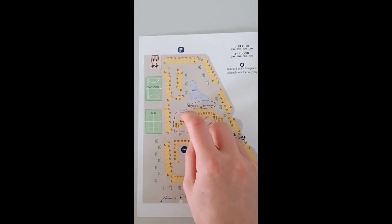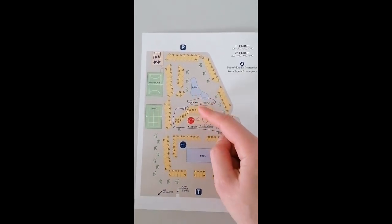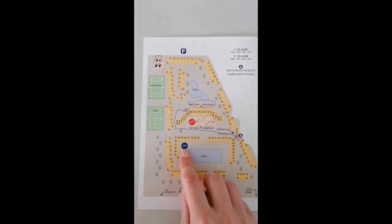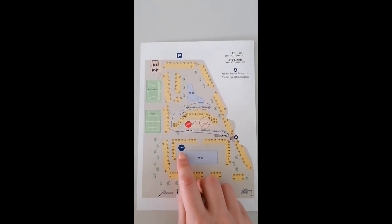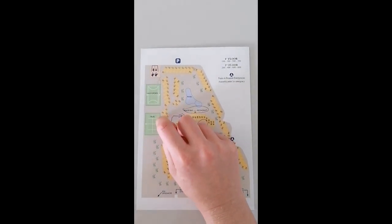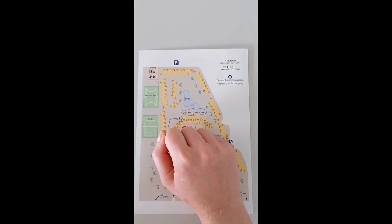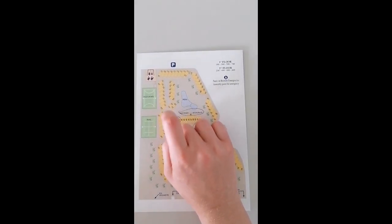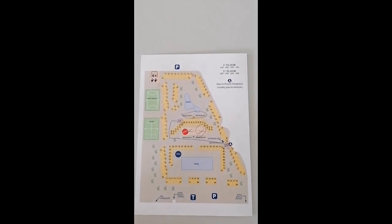This was the back pool that's just round the corner from where we are. And then, of course, here's the other main pool. And then you've got the gym next to it. Again, as I said, you've got to pay, and it was €5. You can also see here, you can play things like tennis, but again, we don't really know if you've got to pay for them, because we didn't actually have any time to play.